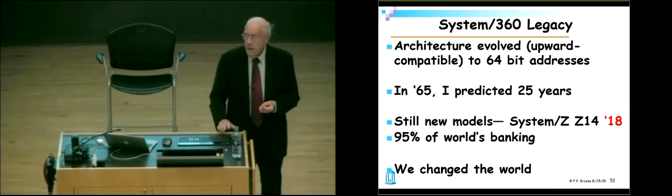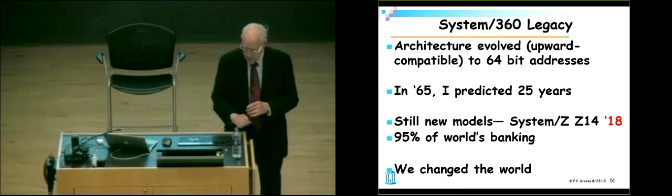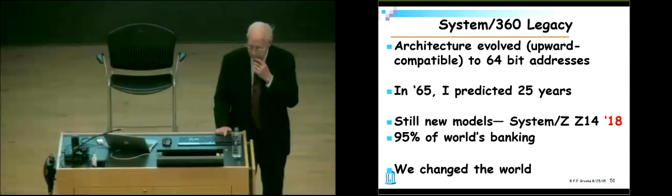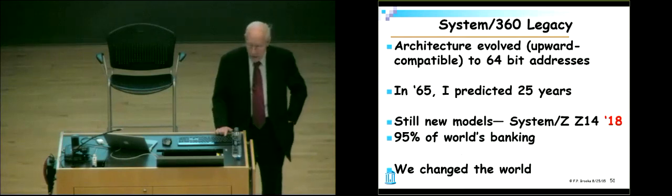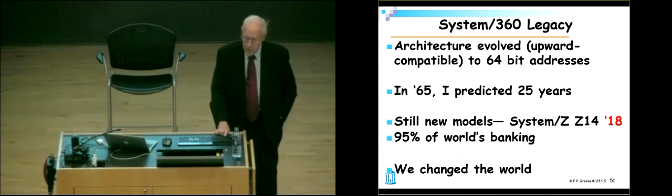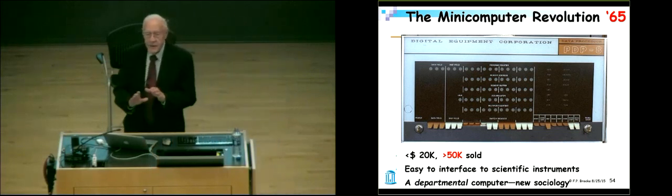And in 1965, I predicted our architecture would last 25 years. The most recent model was announced this year. It has 25% of the world's banking and credit card applications, and essentially we changed the world. Now, if y'all have the patience, I'll go on shortly to tell what has happened since.